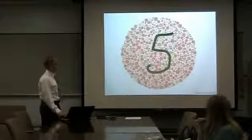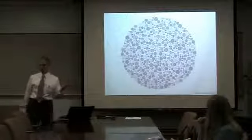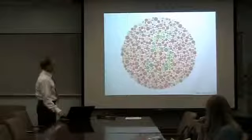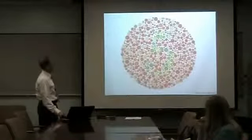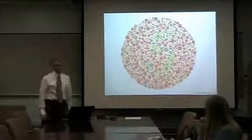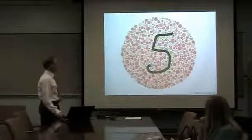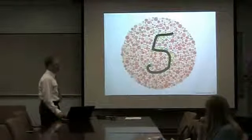You've seen these before, I'm sure. This is what it looks like to someone who's colorblind. Not the gray, but just the fact there's no difference, they can't see that green 5 in there. And even if you can see it, it's not crystal clear. You can see it close up, but that's really what you're trying to get at, something that pops.